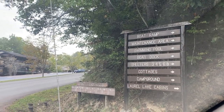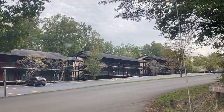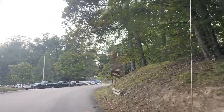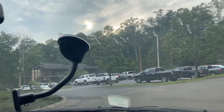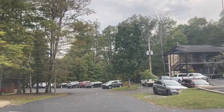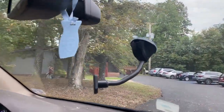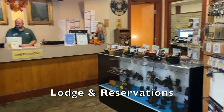The sign right here, there's these what look like the bigger lodges there. Okay, and then a little ways up from that you have all these lodge and restaurant and conference center. I think this is where we check in. Look at that. There we go. Reservations there.